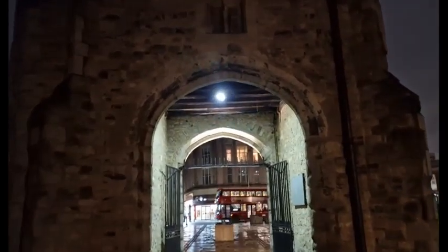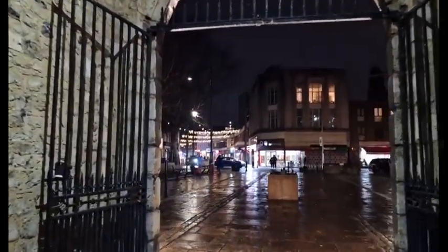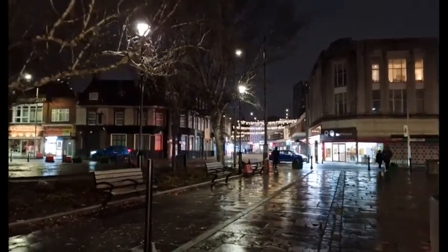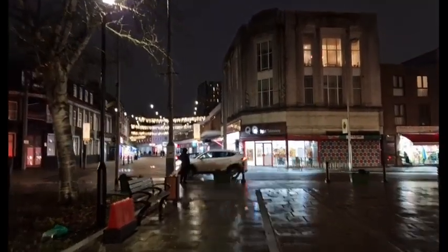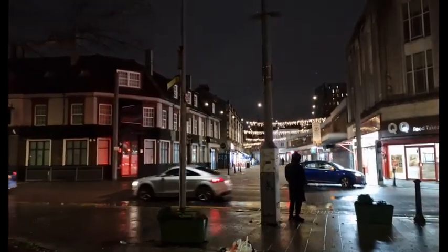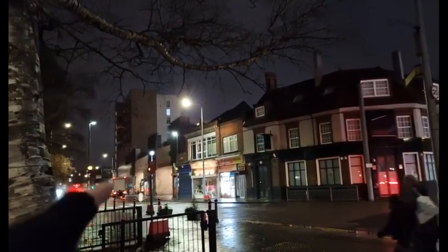And we go through the curfew gate, one of the few things which actually has taken in all that history and all those memories. If walls could talk, eh? And we look out onto the modern East Street and the modern day Barking Market. This road that the cars are going along is the London Road. Up there would be North Street and where the George would have been.